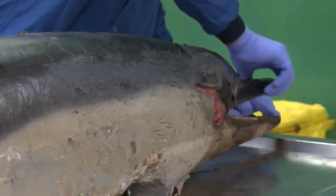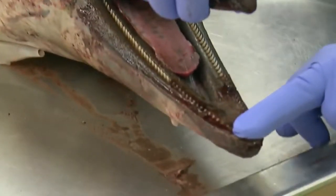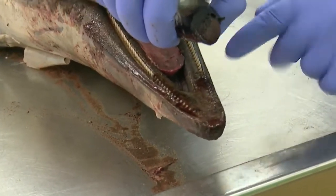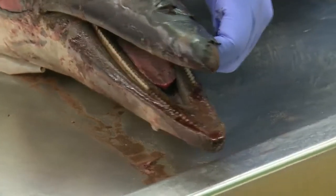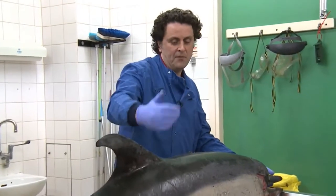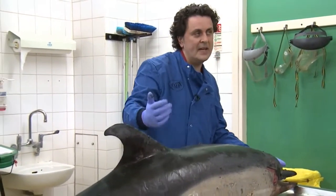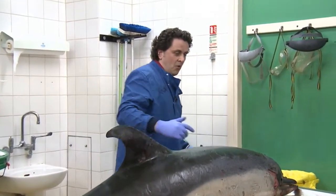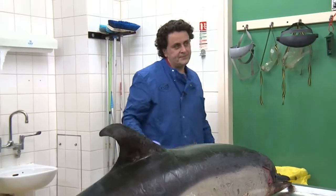If we actually look at the teeth, you can see they're very pointed, and that reflects how they chase their prey, the fish, down. We can look at the spacing and see these are made by the same species, and again it happened for a variety of different reasons, and they're healed, so it's an incidental finding. The most significant thing, however, are all these marks around the body.